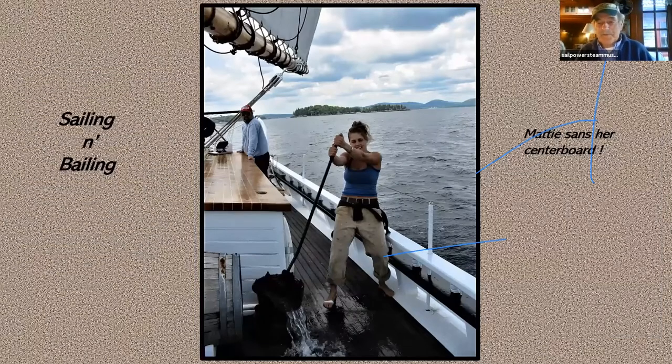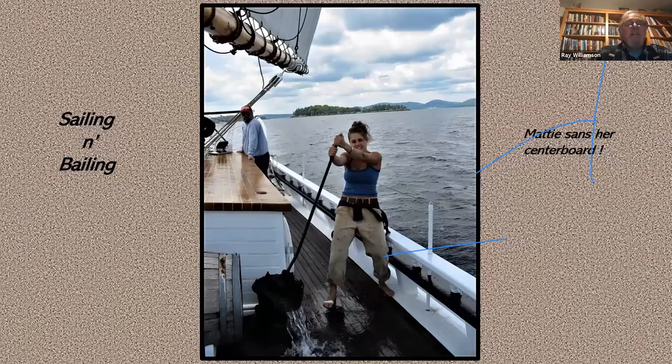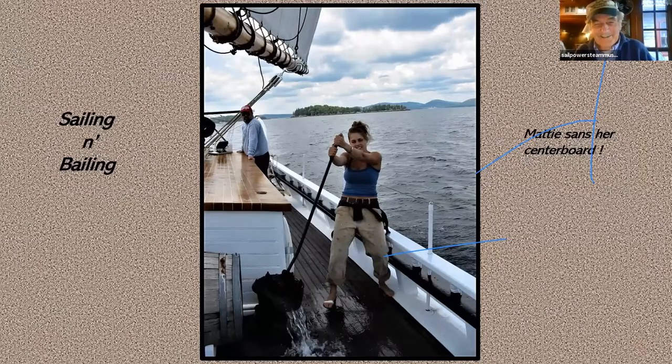I think this must be a more recent picture. Who is that lady there? That's my daughter. That's your daughter. Yeah. I thought so. Good looking woman. Takes after your wife.